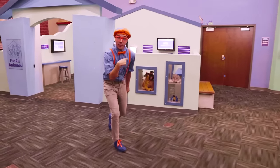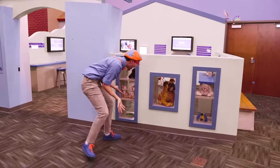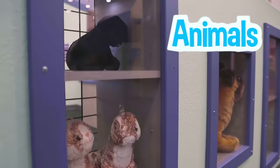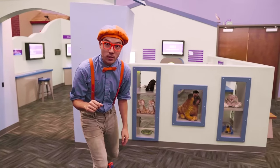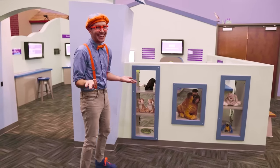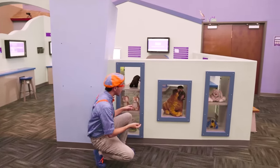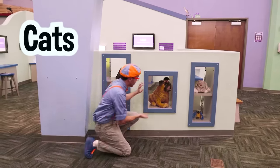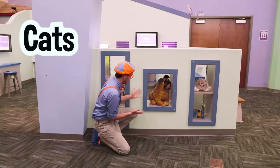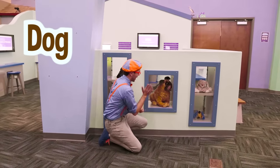Whoa, look over here. Whoa, there are so many different types of animals. I love animals. Hey, do you have a favorite kind of animal? Yeah, I like that animal too. Whoa, look, we have some kitty cats and we have this looks like a really big puppy dog. Hello, puppy dog.